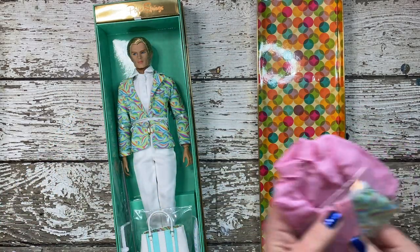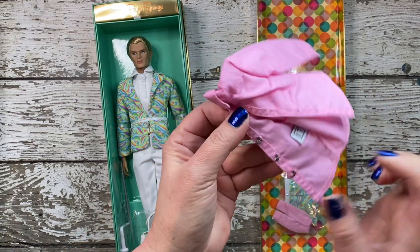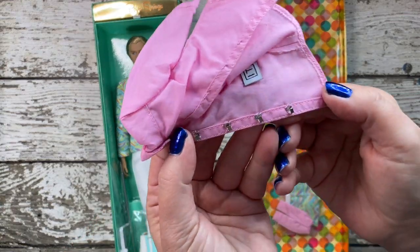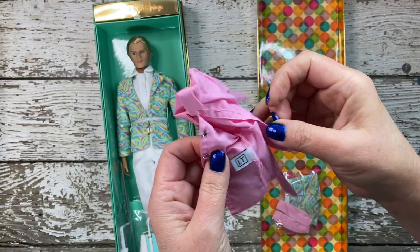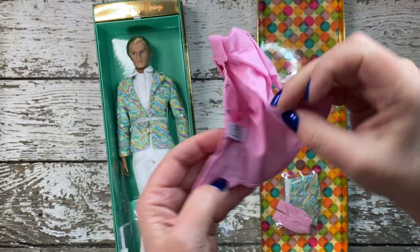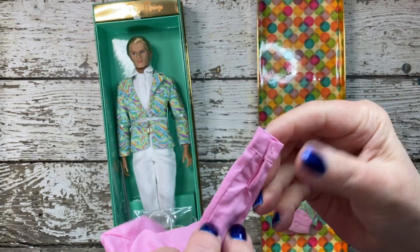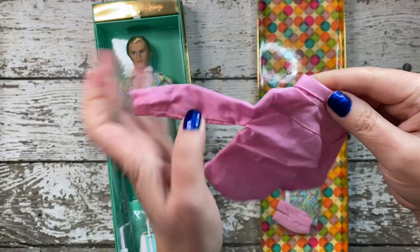First up, the pink button-down. This is so well made. Look at these little slides, these little clasps. It's all top stitched and finished inside. I love it. Really nice. I definitely want to steam it just to get some of the wrinkles out.